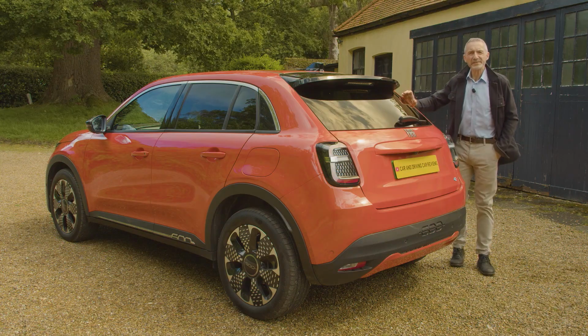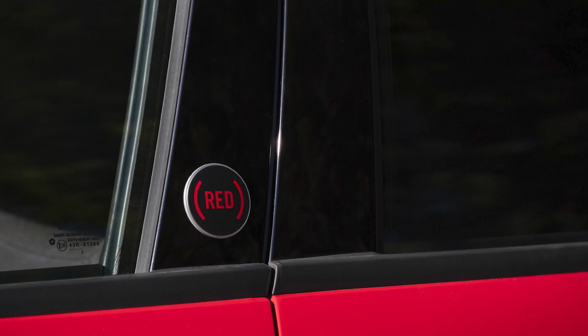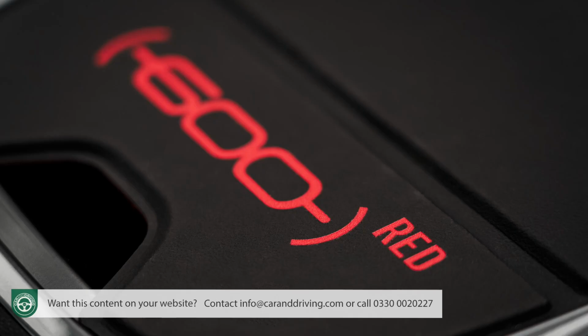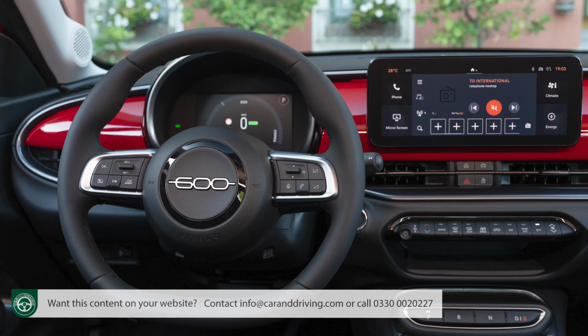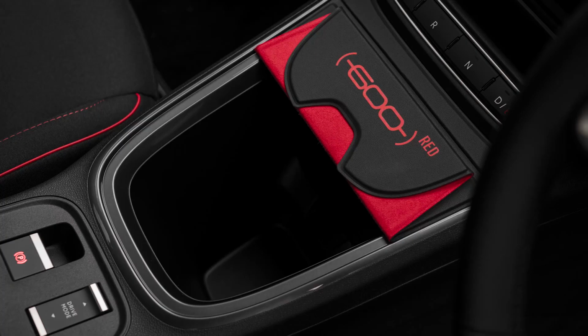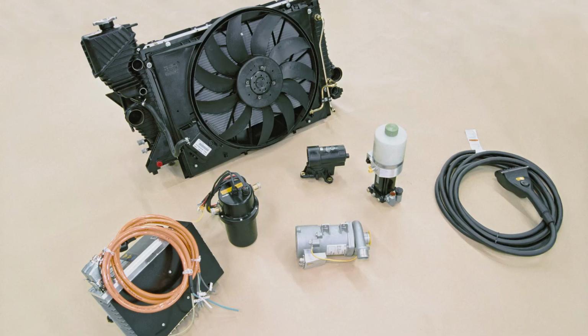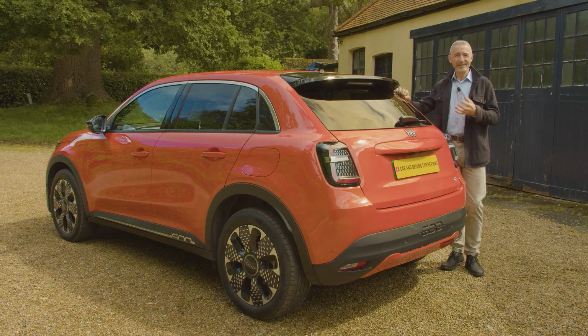There are a few differences between base trim for the EV and for the hybrid. Basically, the red branded EV gets less despite its substantial price premium. So a 600e red emblazoned with various red logos will come with 16-inch steel wheels with bi-colour covers, plus a red dashboard fascia and a red branded tunnel pad cover, along of course with an EV drive mode selector. And all 600Es get a heat pump to preserve your driving range in cold weather, and that's by drawing heat from the outside air to assist the climate system.